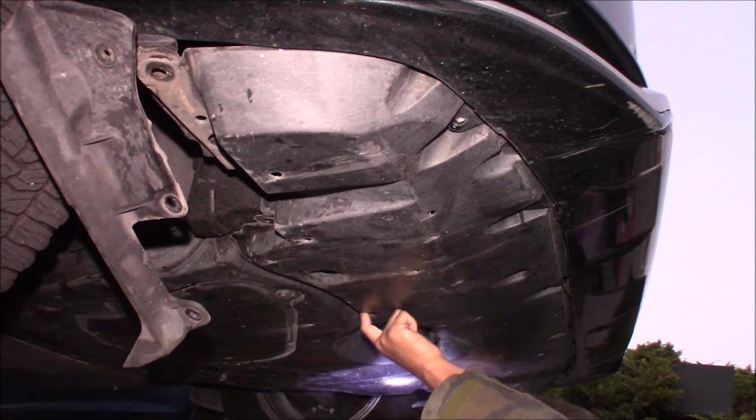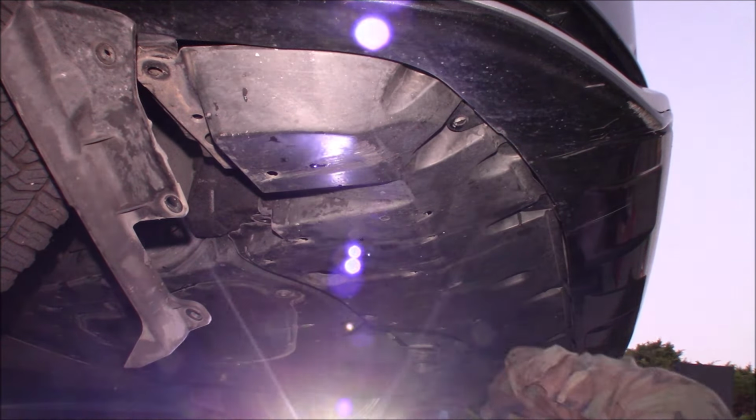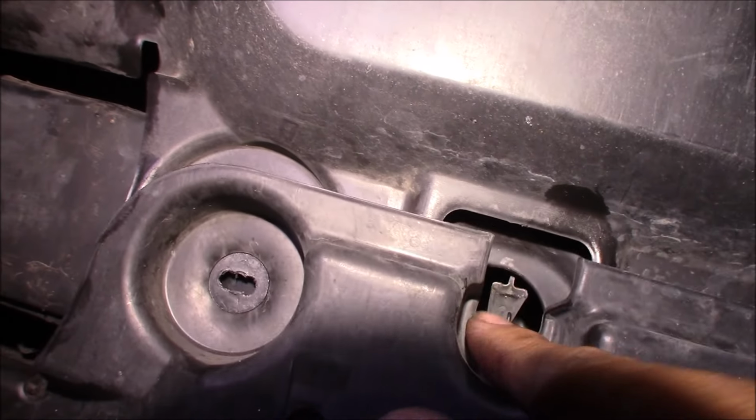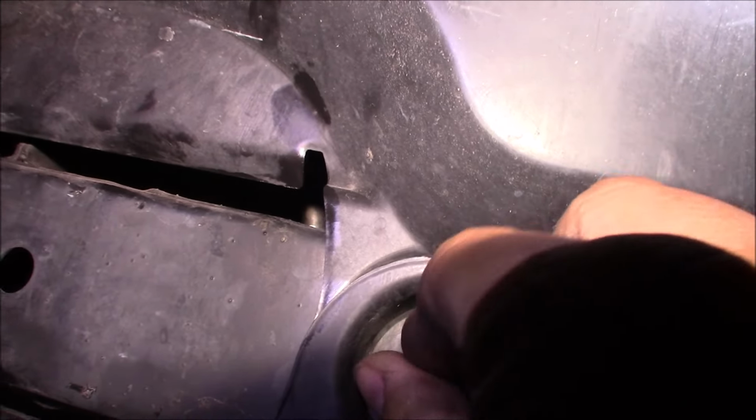Okay, guys. Sorry. Okay, see this? See that? Just make sure that's in the hole right here, all right, for the cross member. Slide it forward, okay, and then go ahead and put the bolt in. That's the only tricky one, I think.